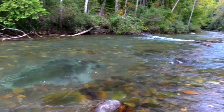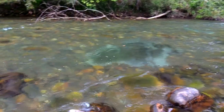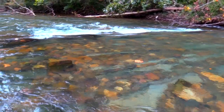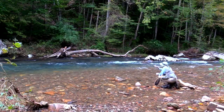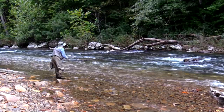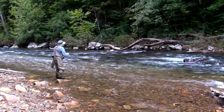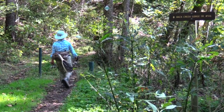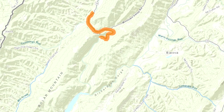Farther downstream, near the town of Blowing Springs, the stream is stocked during the spring and fall for several miles. There is good access from Route 39 and from the Blowing Springs campground. A trail follows the stream for about 7 miles into a gorge, and the first 1.5 miles of that section are also stocked.